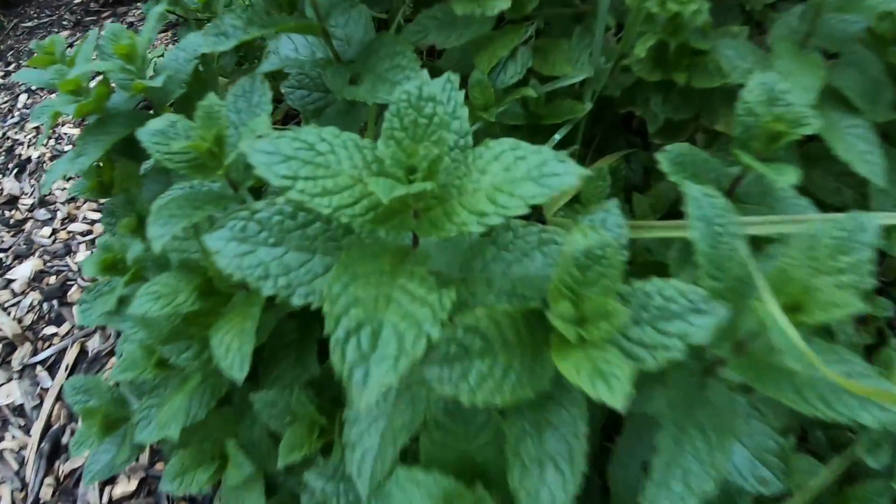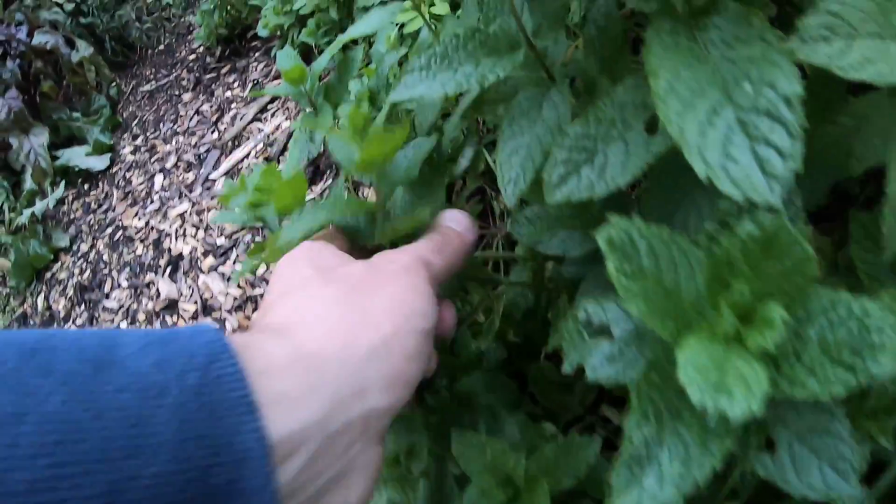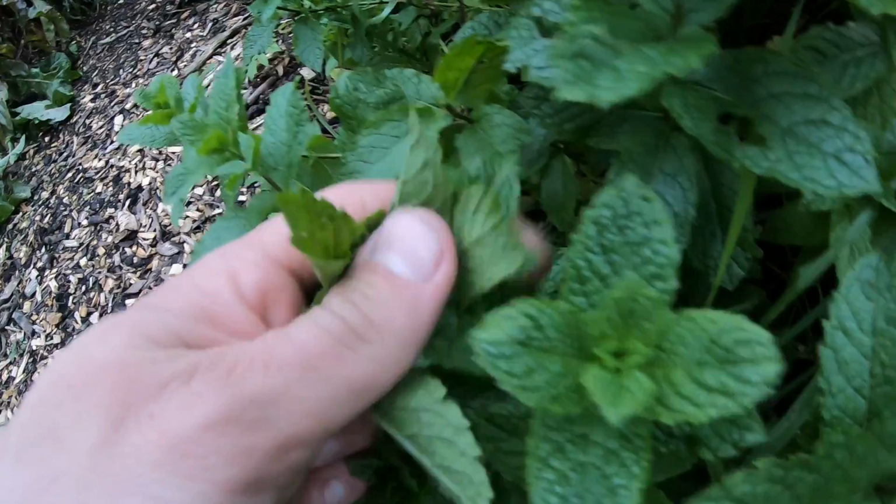And here comes the king of mint. This is the Moroccan mint. Let me just give that a smell. Yeah, that's definitely characteristic of Moroccan mint. It's really strong, and it's somewhere in between spearmint and peppermint, but it's a much nicer flavour, especially for tea. That's why they drink it down in Morocco and North Africa every day, basically after dinner, as a dessert tea with honey.